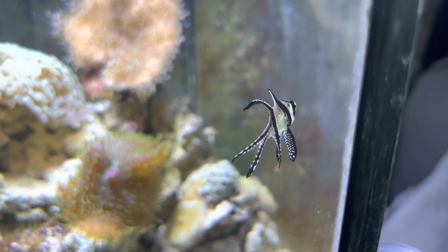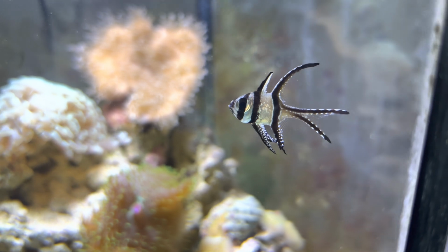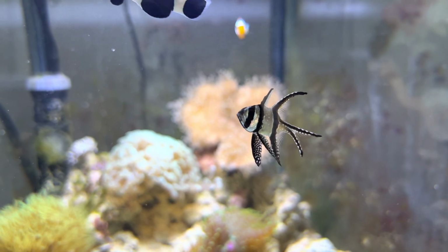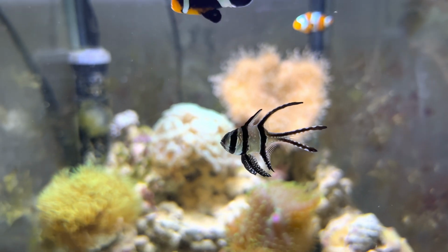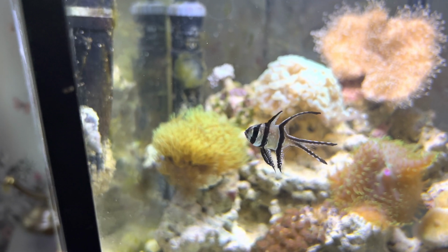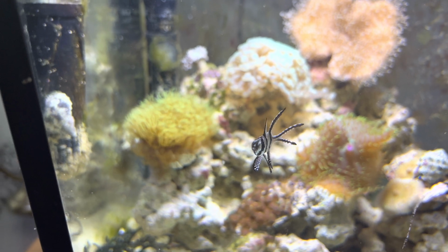Next, let's talk about tank mates for the Banggai Cardinal. Now, it is recommended to keep Banggai Cardinal in a minimum of 20 to 30 gallons or around 75 litres, but if keeping more than one, you'd need something a bit bigger. Now, I would recommend keeping one by itself or a pair. If you are buying a pair, I would recommend getting a pair that have already been paired up.